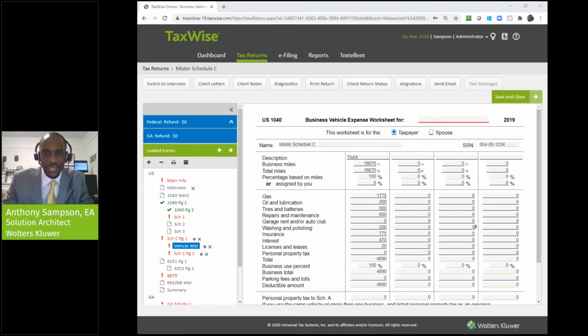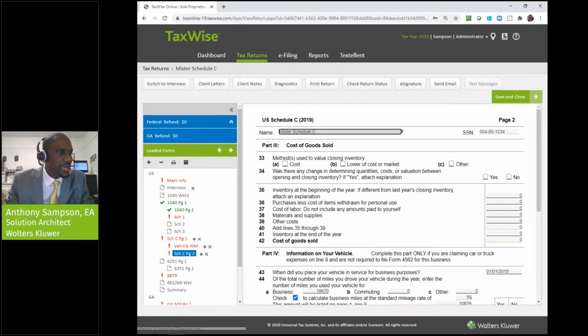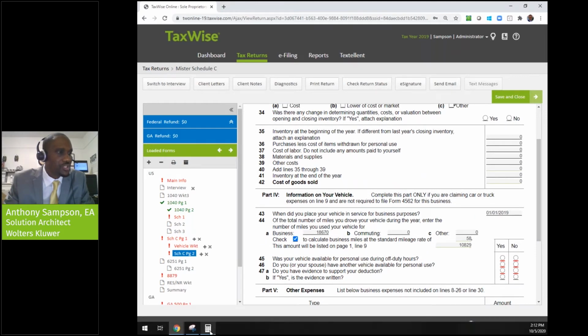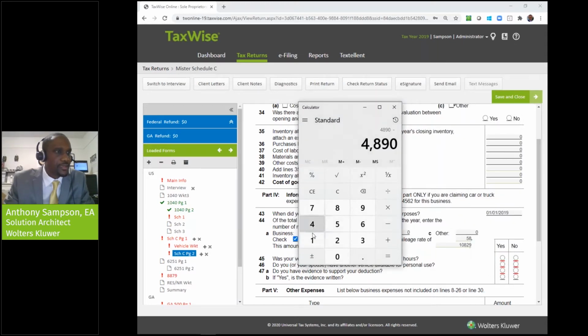So let's think about this for 1 second. I'm going to pull out my handy dandy calculator. When we took the actual expense method, we had $4,890. All right, he brought in all his receipts, his gas receipts, everything like that. It's pretty good. Interest on the truck, car insurance, everything like that, vehicle insurance. When we come over to the mileage method, we're looking at approximately $10,829. So with that being said, I'm going to subtract that. That's a $5,939 increase in a deduction.